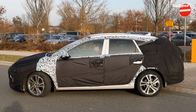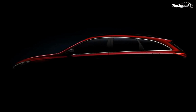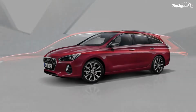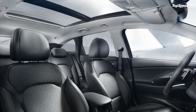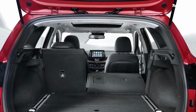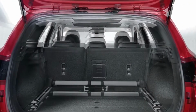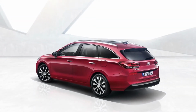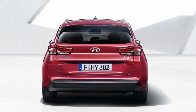While the i30 wagon seems to compete pretty well in the looks and interior departments, more luxurious models like the Volvo V60 and the BMW 3 Series wagon take the cake in the drivetrain department. The V60 comes standard with a 2.0-liter turbocharged mill that delivers 240 horsepower and 258 pound-feet of torque. Front-wheel drive is standard, but for $2,000 more, the V60 can be had with all-wheel drive. It also achieves similar fuel economy, garnering 25 mpg in the city and 36 mpg on the highway.